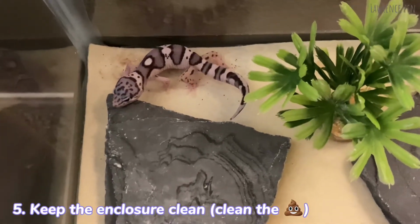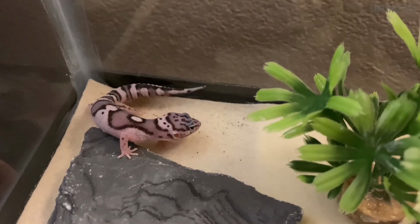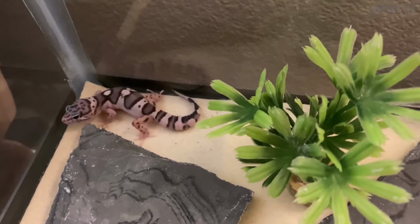Number 5 is going to be about poop. If you're eating, stop right now. The cool thing about leopard geckos is that they always poop in the same corner. But they also poop almost every day.